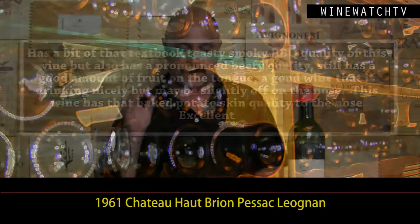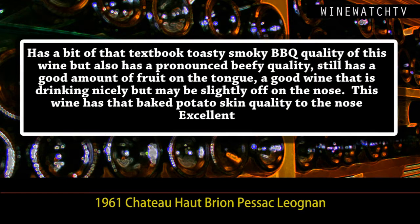Then the Brion, which, like I said, not a perfect bottle of Brion. This wine had a little bit of an oxidative quality, still some of that smoky barbecue quality in this, a little beef quality to this wine as well, but still had some fruit, definitely better on the palate than it was on the nose. And a little bit of that baked potato skin quality, too. I started getting that in the wine after the power suggestion.